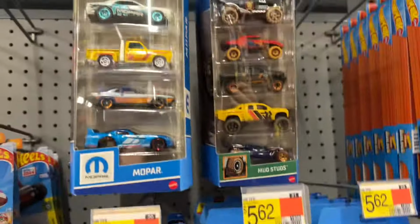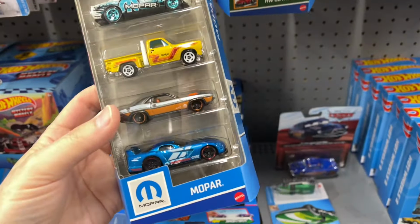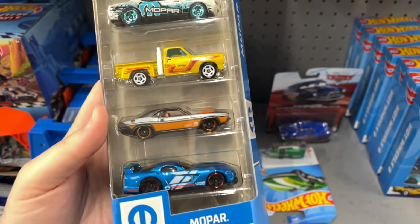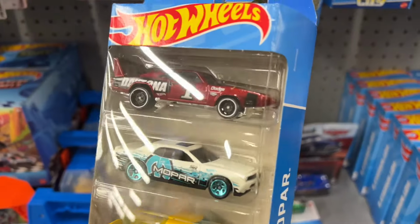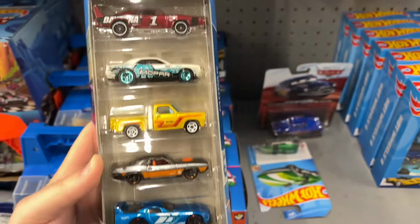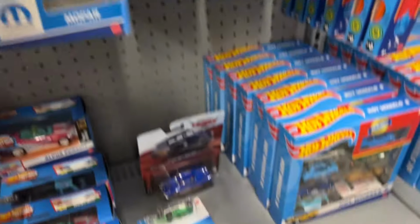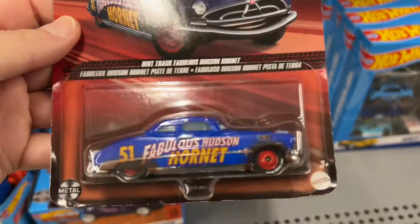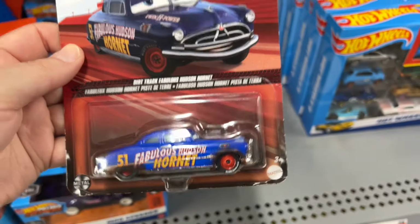And they do have the Mopar set here, which is awesome, man. This is a great find. Look at that. Has the little Red Express in yellow. Nice Dodge. Daytona up there. All right, this is a really nice 5-pack. Oh, look at that. They got the Hudson. That's awesome.